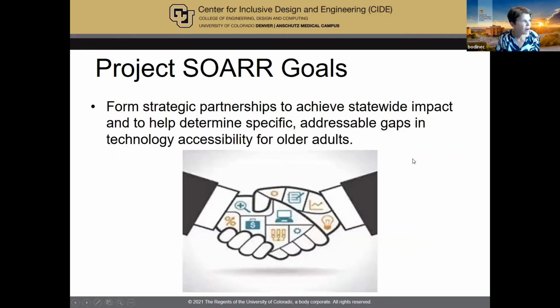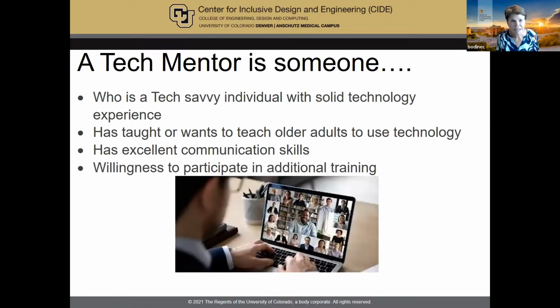And so then also we want to form a ton of strategic partnerships so that we do have statewide impact. We also want to determine specific addressable gaps in technology accessibility. And that has to do with the tech itself and how to make it accessible for someone with low vision, for example, or any of the other problems that they may be experiencing, so that they have a good outcome with learning to use their technology.